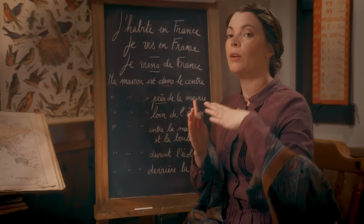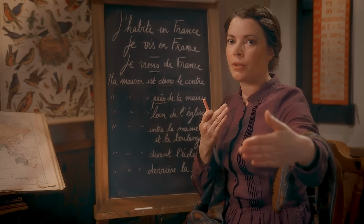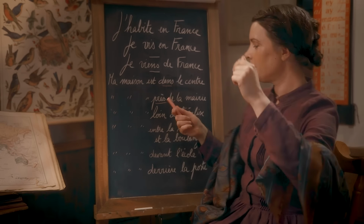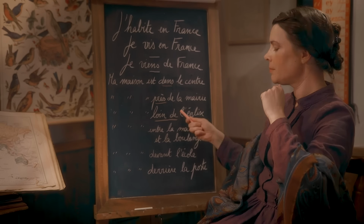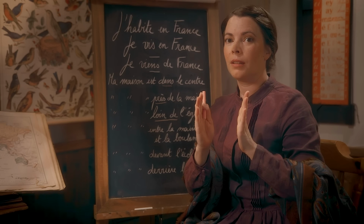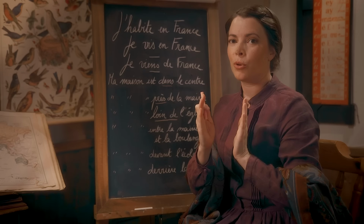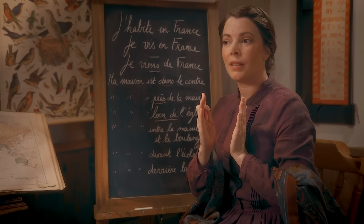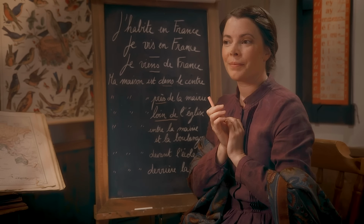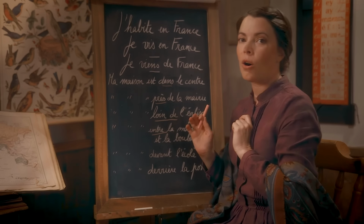Ma maison est loin de l'église. It's far from the church. Près, loin. Ma maison est entre la boulangerie et la mairie. Entre la mairie et la boulangerie. It's between the town hall and the bakery. Entre.